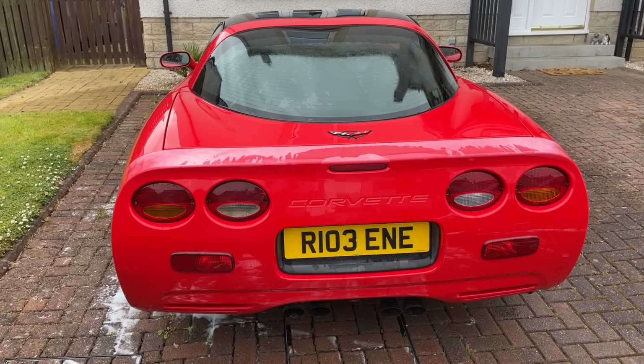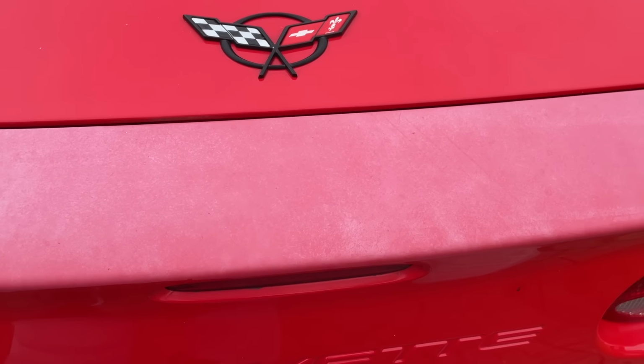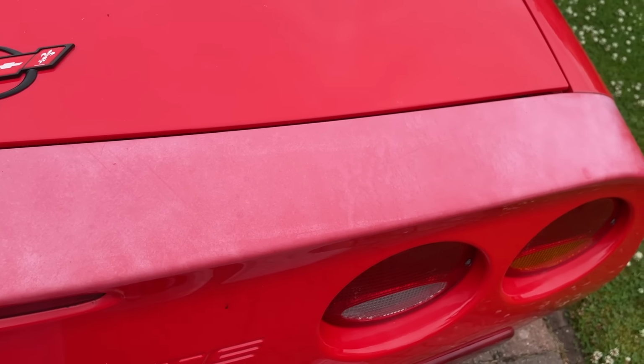Right, that's good for a first pass, but now I really need to deal with these bumpers. I can't take it any longer. I can't stand looking at these things. I want to see what I can do to get them back to looking almost factory again.